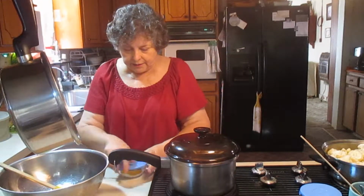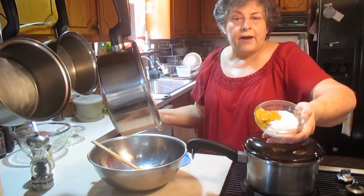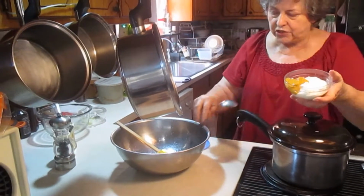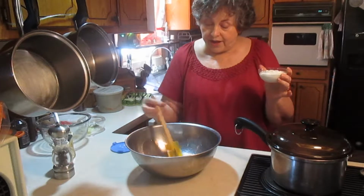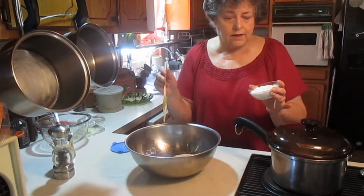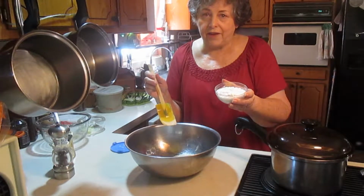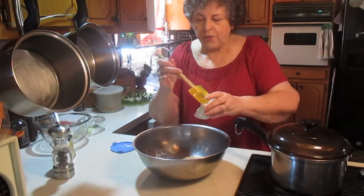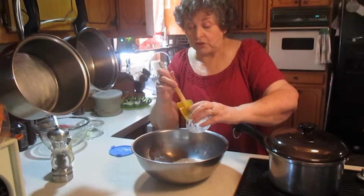Here I've got half a cup of mayonnaise with about 2 tablespoons of mustard. Here's an added secret ingredient that I've never seen in any of these recipes for the substitute. I'm putting in a half cup of cottage cheese because it bumps up the protein without too many more added calories and virtually no carbs.